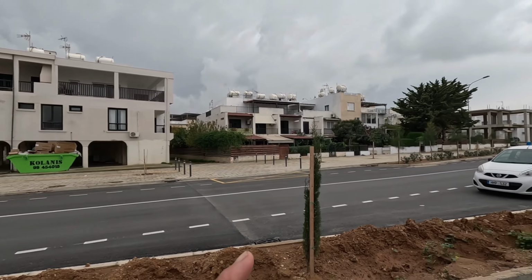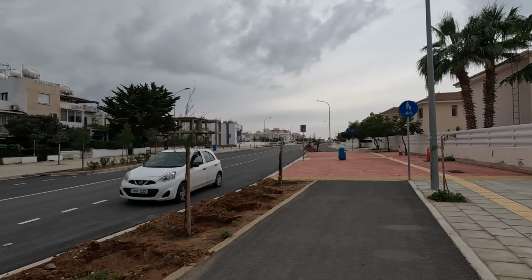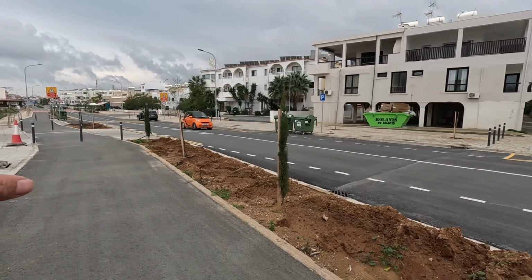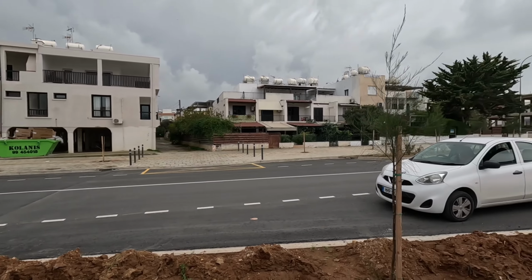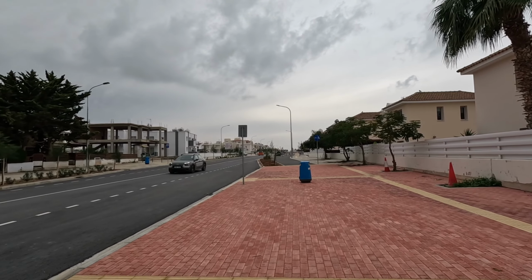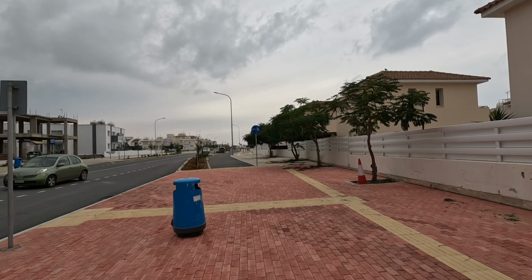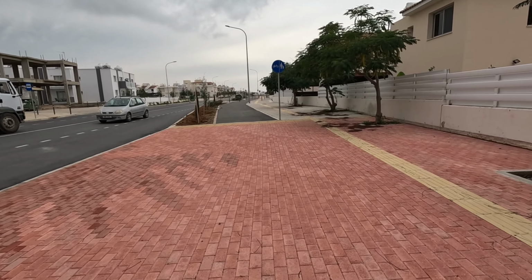And as I said, we're going to go in this direction and have a look, see what's going on further along the road. As I said, there's landscaping going on down here. Looks like they're putting some lovely conifers in, and some of the plants they've put in further down are really beautiful. It really has made this area wonderful, guys. And don't forget, it's open all year round. Kapparis is mostly open all year round, guys. There are a few restaurants that are just closed for the season, but most of them are open. Look at this lovely block paving.